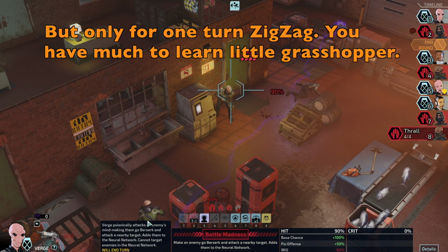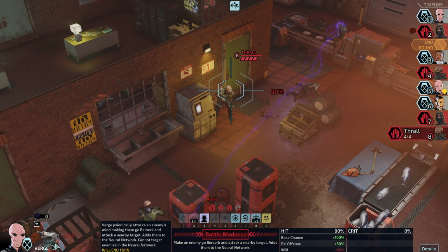No, because he would have a nice flank shot on Cherub. He'd be the one most likely to get shot, even though he's not technically the closest. I'm not sure how Battle Madness works. It says just a nearby target. It doesn't even say closest. So the easiest target would be Cherub.